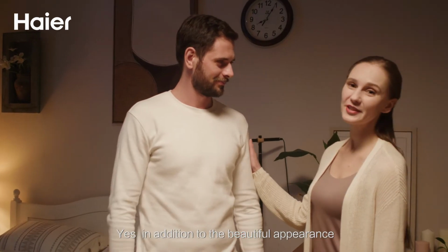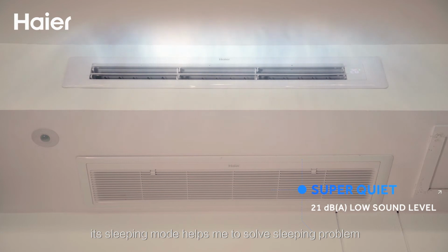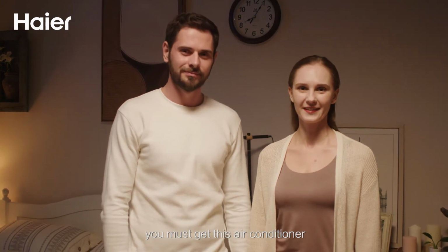Yes, in addition to the beautiful appearance, its sleep mode helped me solve my sleep problem. So if you are like me and the sleeping environment is very important for you, you must get this air conditioner.